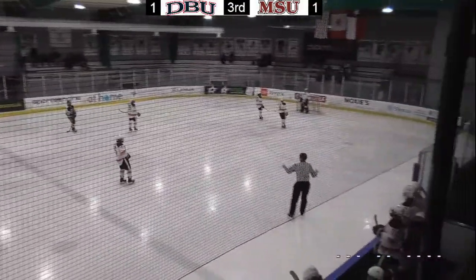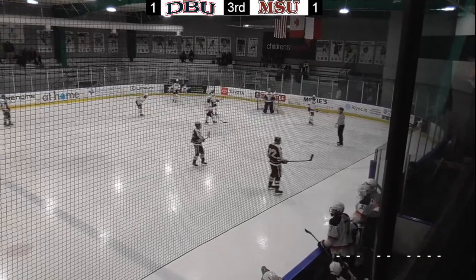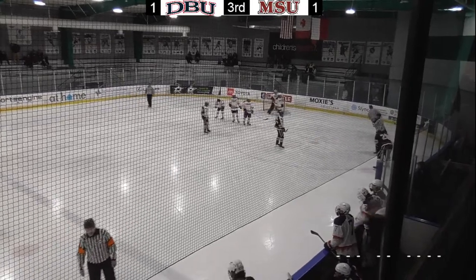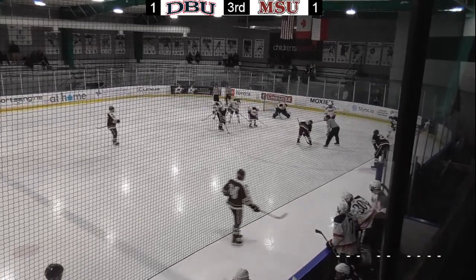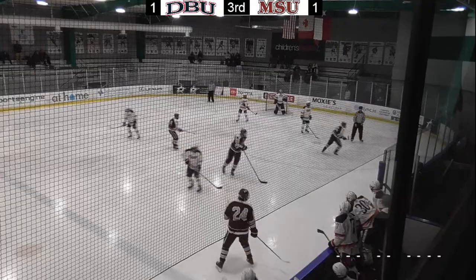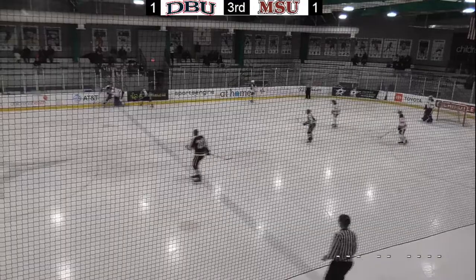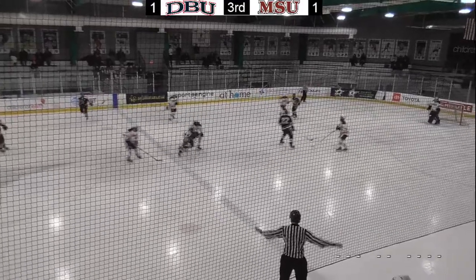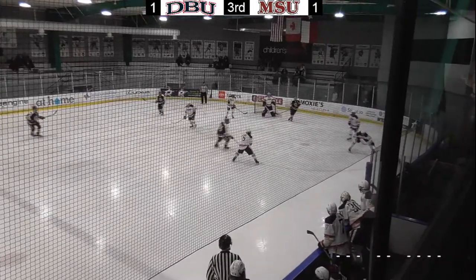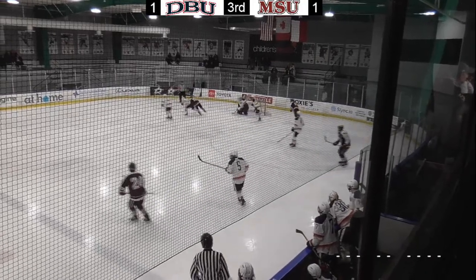Faceoff comes back down into the DBU zone. 14 minutes remaining here in the third period. And it looks like DBU does come away with a face-off victory there. And kept in along the point. Missouri State with it. Escapes into the corner. Sends it back down low, picked up in the corner. Missouri State with it, centering pass, and fanned on that one-timer.